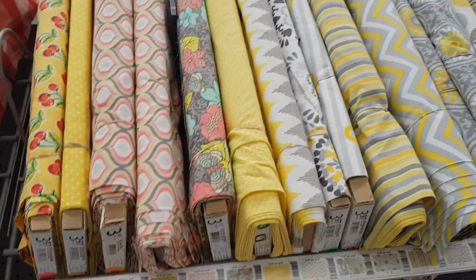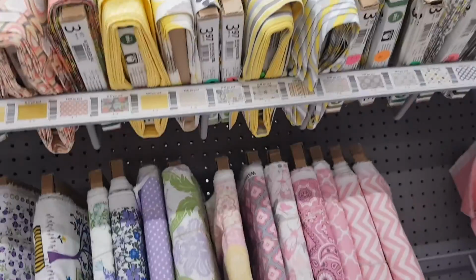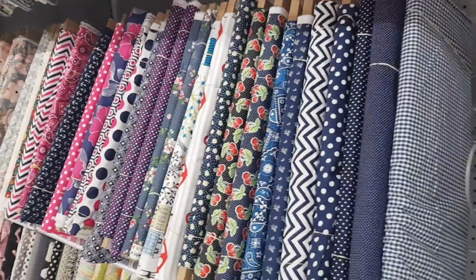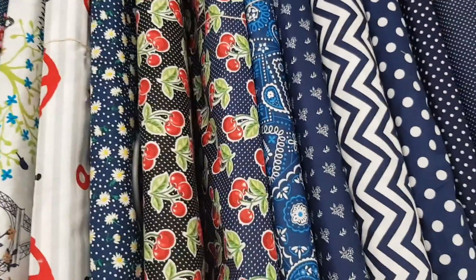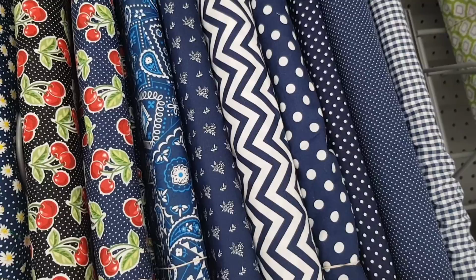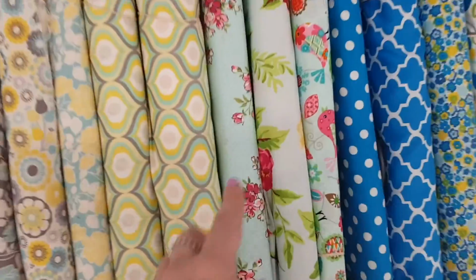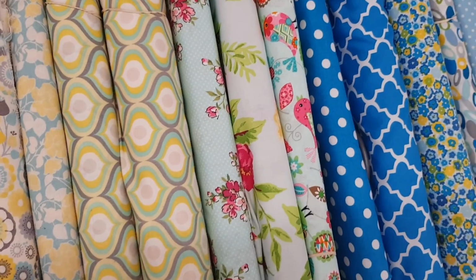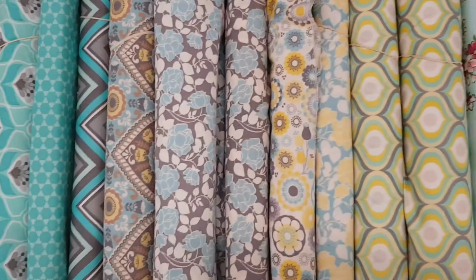Look at these. Oh, I want it all. Why can't we have shops like this in the UK? I love this. Cotton, cherry. And there's some beautiful ones down here, like this. Because I'm into vintage, my poor suitcase is going to be overloaded with fabric.